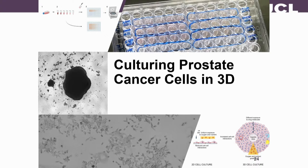At first I thought this was very easily attainable because I've seen 3D culture in a lot of other cell lines. But in practice it was not as easy as it seemed, in part due to the temperamental nature of the LNCaP cell line and also in part due to the techniques required to generate spheroids. But why exactly am I culturing prostate cancer cells in 3D?